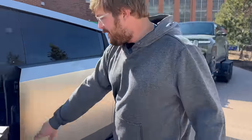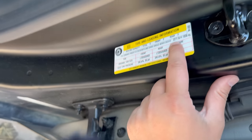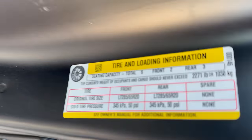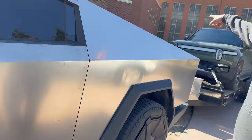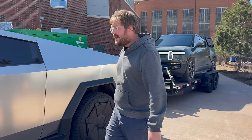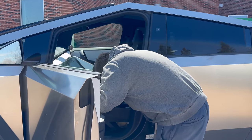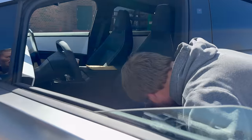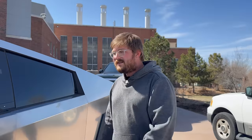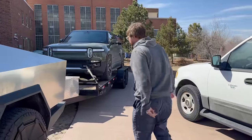But if you take a look right in here on the sticker, you can see we have a maximum payload of over 2,200 pounds, which is not bad for an electric truck, to be honest. I think our F-150 Lightning over there only has a 1,700 pound payload capacity. So gross vehicle weight rating on this one, let's just see really quick. It would be 6,800 plus 2,271. So you're gonna be right around a 10,000 pound GVWR plus or minus on the Cybertruck.